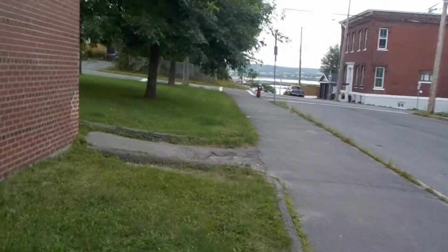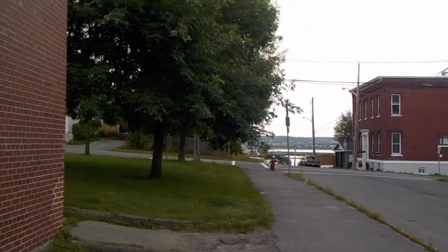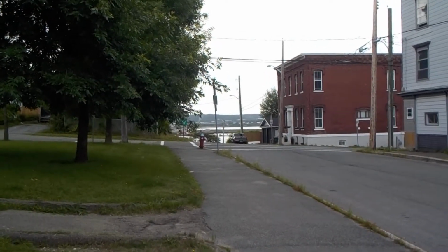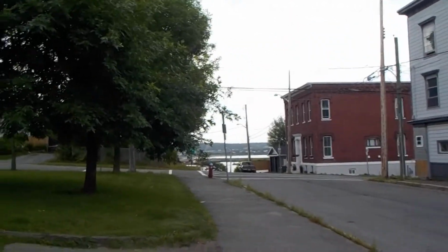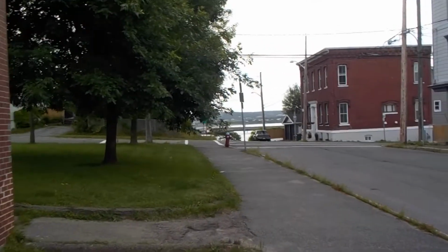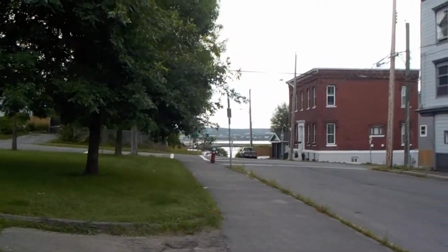August 26th. World still and calm, nice, quiet Monday morning. Everyone's already off to work. The dredges must be out. No, there's one dredge there, but they're already pulling a barge out.